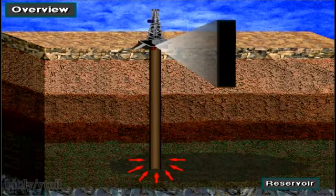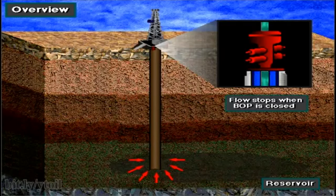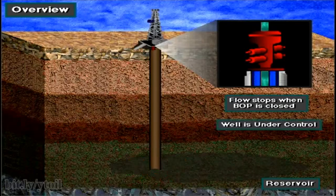A blowout preventer stack is used to keep formation fluids from coming to the surface. These are called BOPs. By closing a valve in this equipment, the rig crew can seal off the hole. Sealing the hole prevents more formation fluids from entering the hole. With the well sealed or shut in, the well is under control.